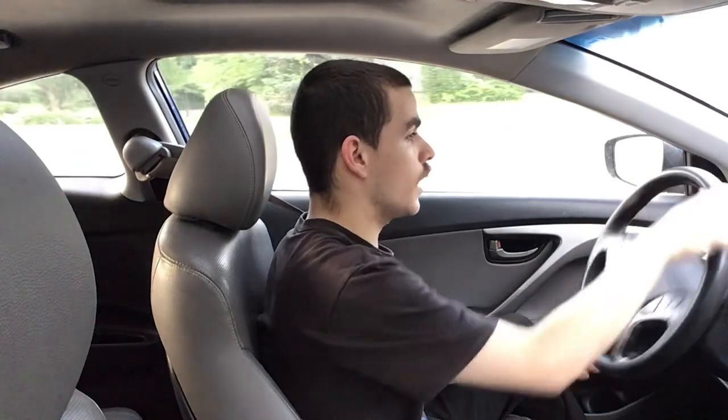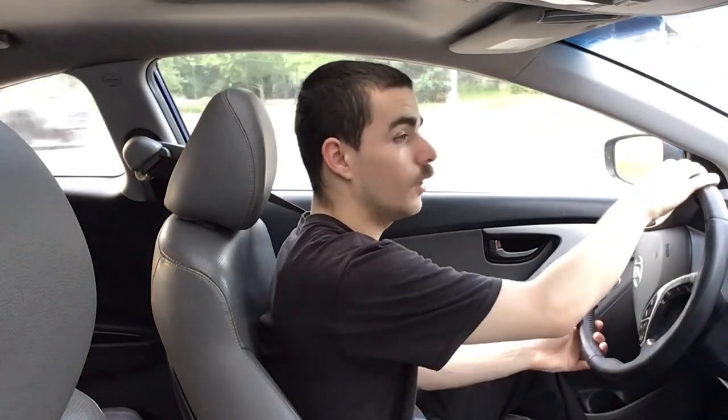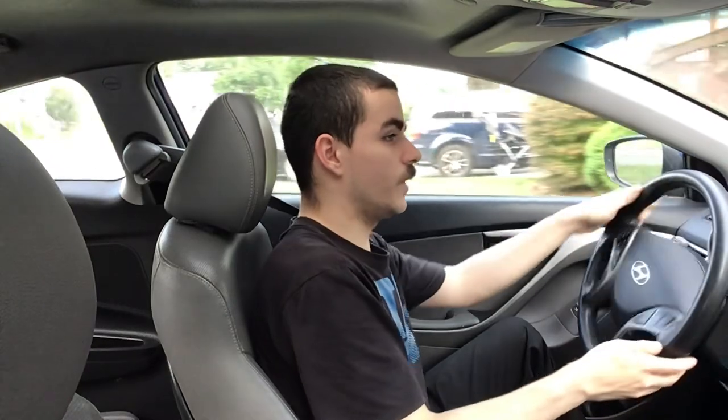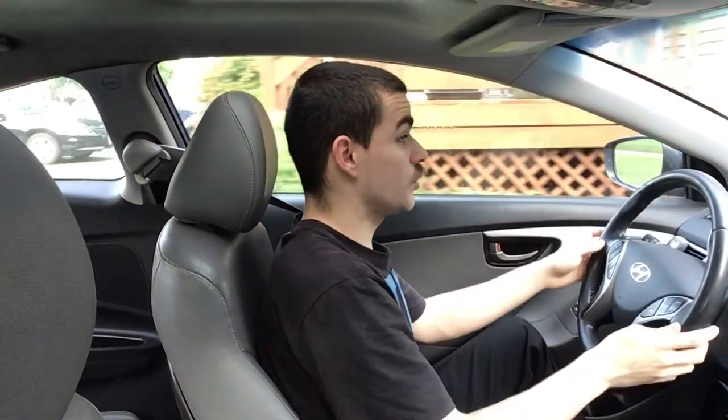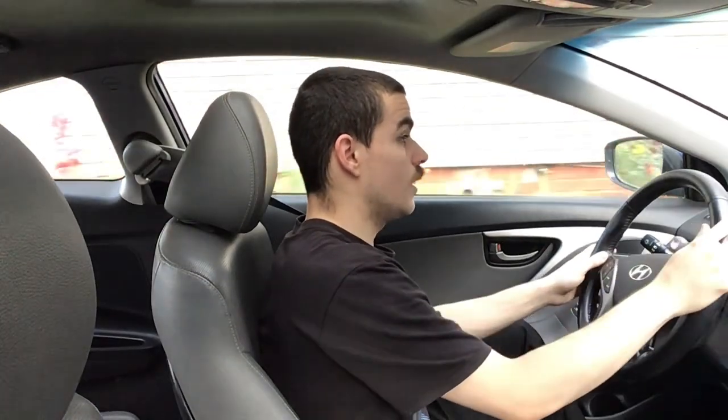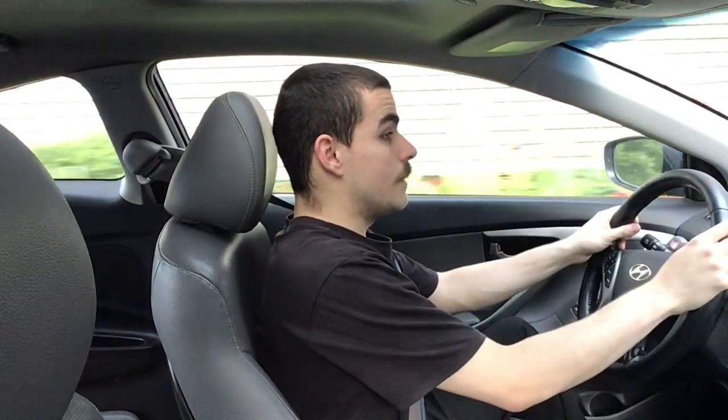I can actually use two hands for once when I'm driving, because before, when I was holding the iPad, I had to, got on the grass a little bit. Now, if that happens when you're doing a driving test, you're going to fail, which I think is stupid. I don't think you should fail for that. Because it happens. I mean, people make mistakes.